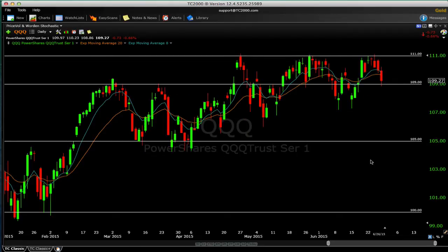I think the Qs, again, it's a pretty similar scenario to the SPY. It's basically range bound here, needs to get back above 111. It's currently testing this level that has played an interesting role at 109. This was holding as resistance back here in March and in April. So we're at an interesting area in the Qs, but again, you can just chalk it up as range-bound behavior right now, and I wouldn't read too much else into it. So I think that's where we stand.